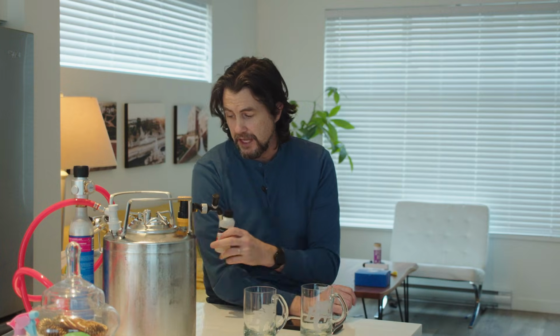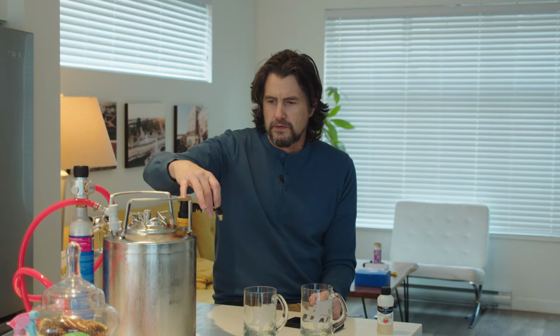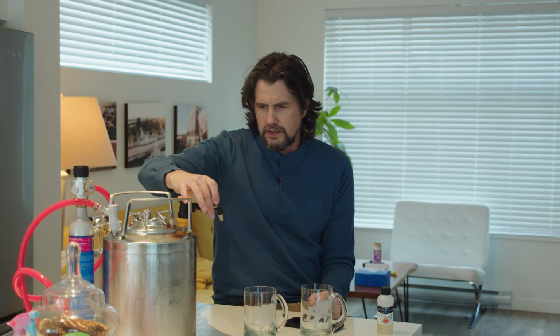So now the beer tastes like, I tested it. I haven't really had much of this one at all. So I'll be testing both of them. So let's go with this one. And I got this new, what do you call these?